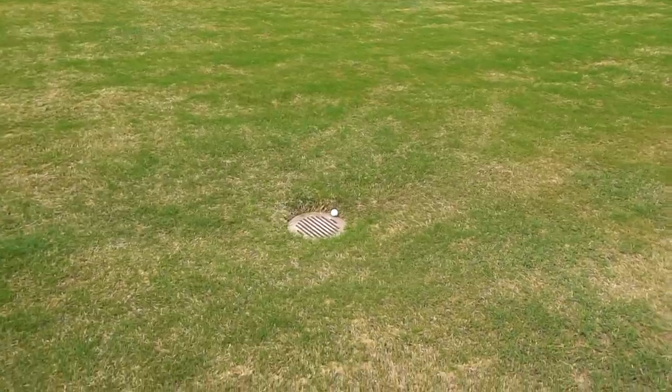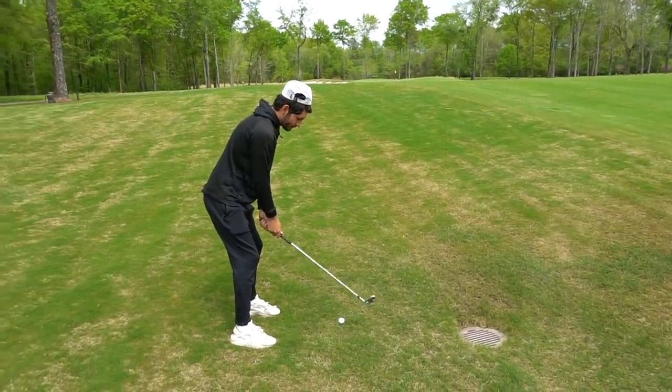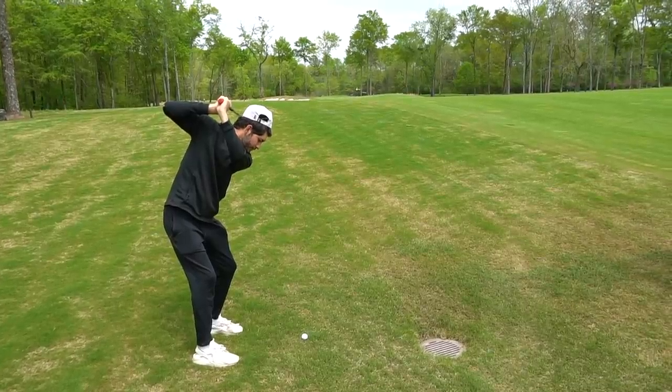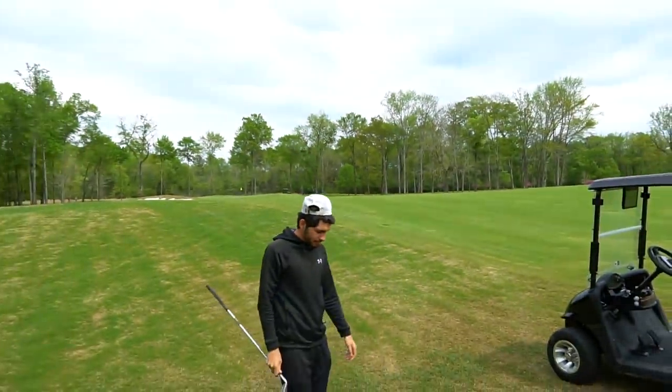Oh. Steven is in a gutter, which means he gets to move his ball. What do you got in your hand? Nine iron, no backswing. One from 120. Frick. I can get up and down from far. I'm in a bunker, bro. How was a bunker shot?